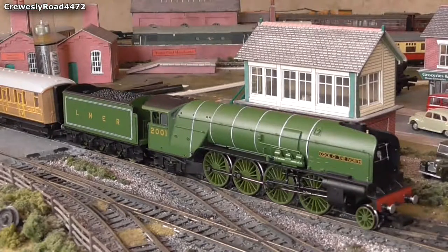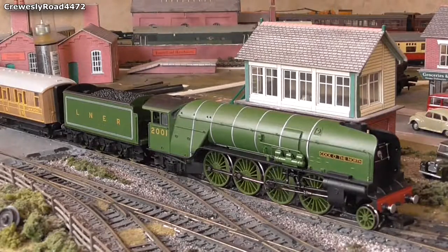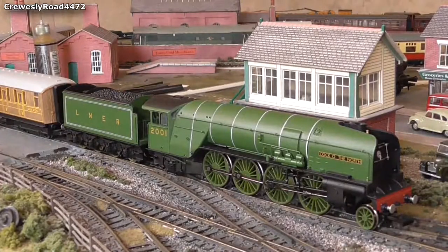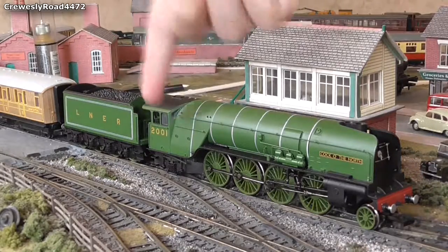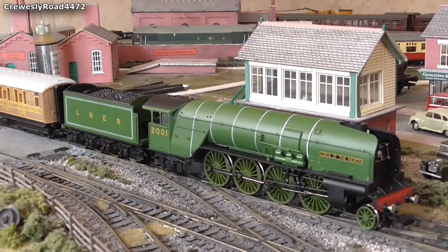Well, there we have it, guys, the Hornby P2, Cock of the North, number 2001. Well, for a railroad model, it's not bad for the price, which I believe is fairly reasonable. It's pretty good. The detail is at a standard where it can be improved, and I think it's got enough detail to suffice on a proper layout. Of course, you can touch up the lining and add various bits and pieces, but other than that, I think it's a really nice model.